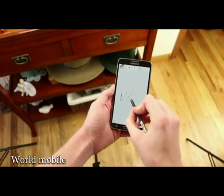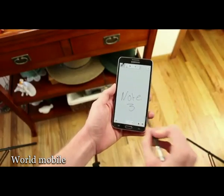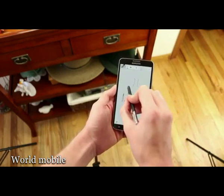Now there's also another thing here called S Note, and you can take all of your notes here if you wanted to, and you can use a little S Pen if you want. You can also use your finger. It just works perfectly fine.